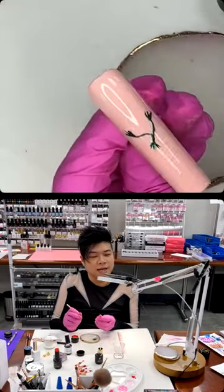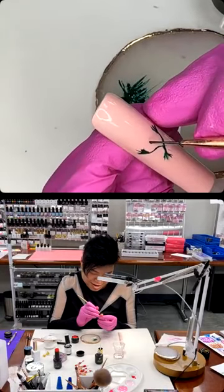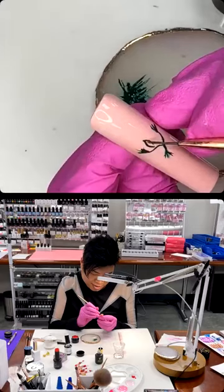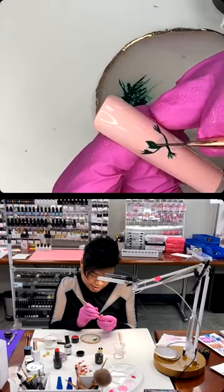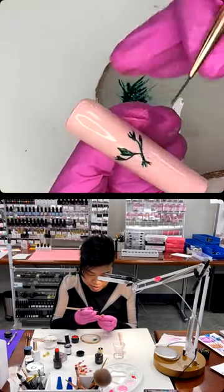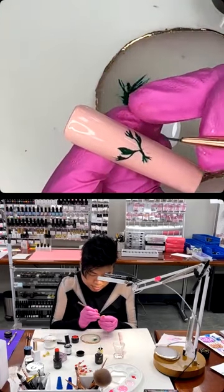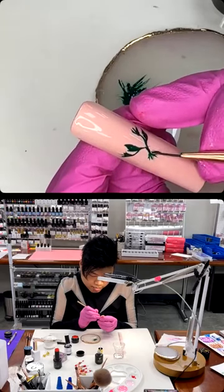Oh, Lisa? Isn't that pretty? I'm not sure if I showed him or not. The blue, red roses. Red. Some leaf right here. Some leaf right here. Some leaf right about here.